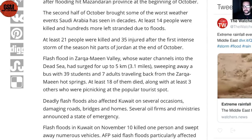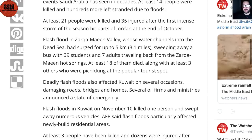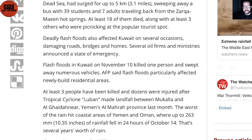At least 21 people were killed and 35 injured after the first intense storm of the season hit parts of Jordan at the end of October. Flash floods in Zarqa Main Valley, whose water channels into the Dead Sea, had surged up from 3.1 miles, sweeping away a bus with 39 students and 7 adults traveling back from that area's hot springs. At least 18 of them have passed away, along with at least 3 others who were picnicking at the popular tourist spot. Absolutely tragic here.